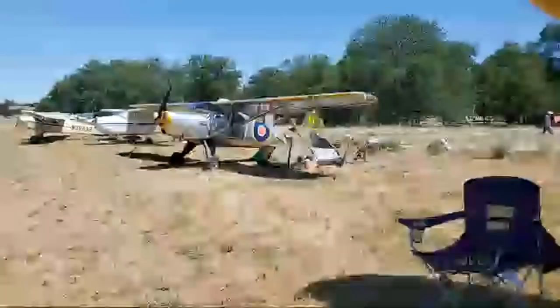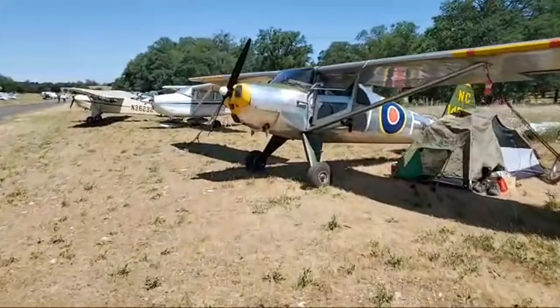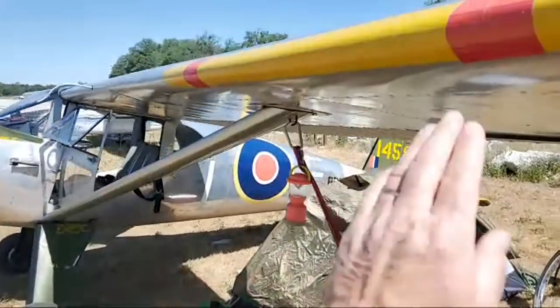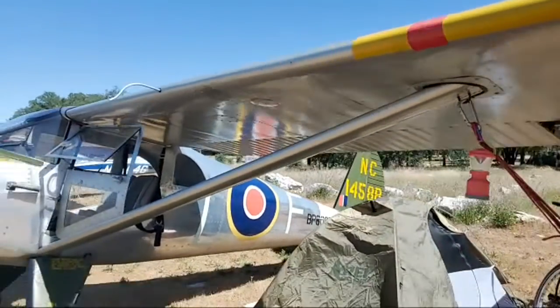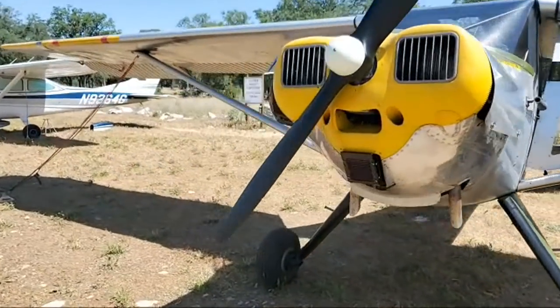Here's Barry Perkins out of Monterey, California, with his painted up Luscombe. He even put tape over here so when he blasts his 50 caliber guns, they can blow through the tape and keep the gun cameras clean until he gets ready to pull the trigger.